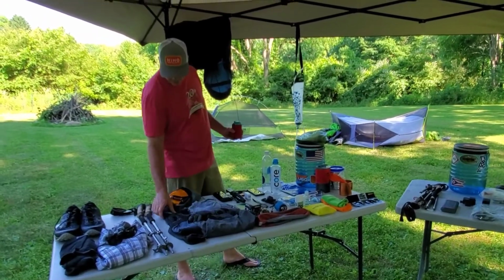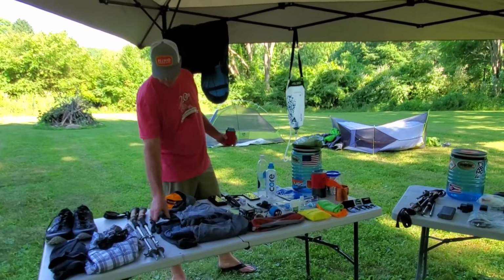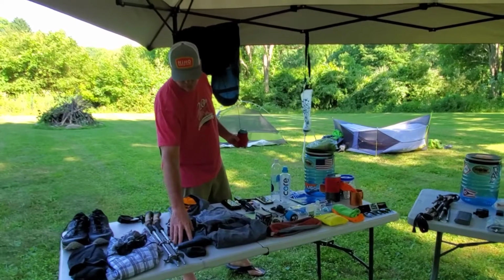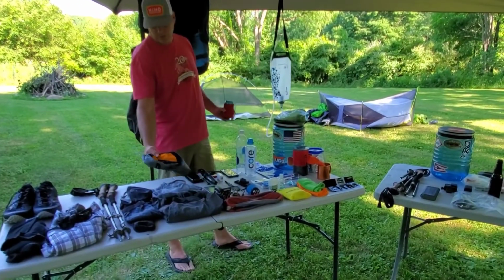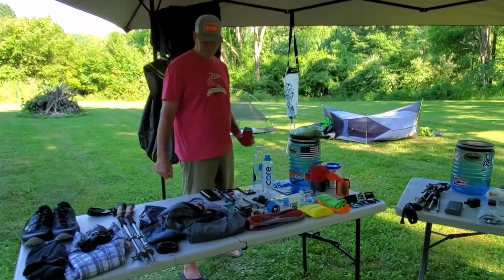I got North Face just light gloves, Outdoor Research light hat for those chilly nights, and then that second set of Darn Tough socks and ExOfficio boxer briefs. And I'm going to put all these clothes I'm going to pack in that Sea to Summit dry bag.